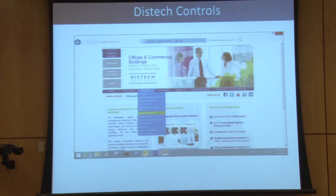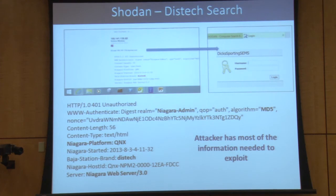Now, Distech is a building control device manufacturer. Again, those level 1, level 2 type devices we talked about. And again, remember I've talked about the different project files and firmware that those systems are going to run. Here you can see, again, I've clicked on that. Now I've got the Niagara admin. I've got an algorithm for the encryption software. There's the hash. It's a Niagara platform QNX. It's a Distech brand. Here's my host ID. It's running Web Server 3.0. Again, most of the information needed to start compromising this system and these devices has now become easily gleaned with just a few minutes of Shodan searching.